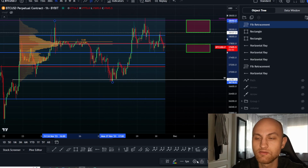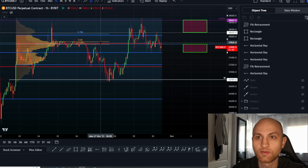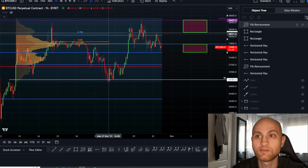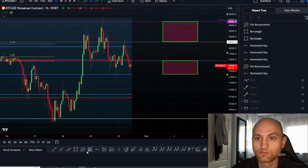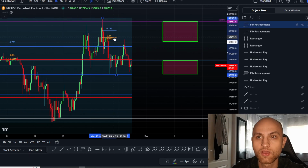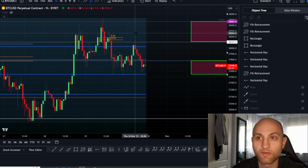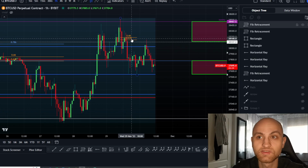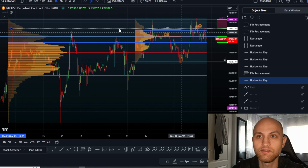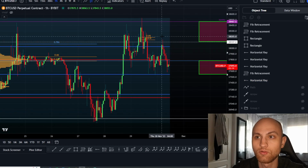And here, let's put on the 786 also, we can see that the 618 is on this support box, and the 786 is on the resistance box. Also, if we pull a fib from this local high down to the low, we can see that this morning, at German time 5 o'clock, we came up into this 618, also perfectly retested this range high and made a small local high.